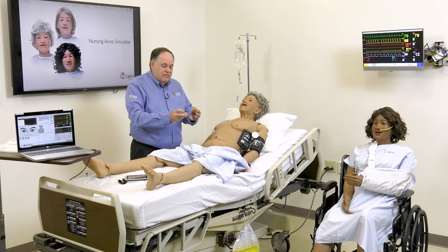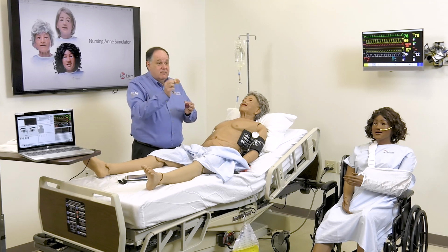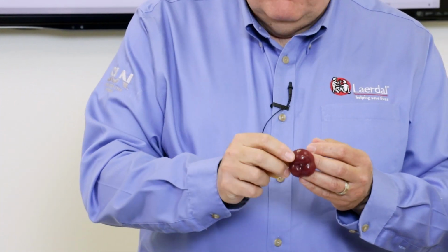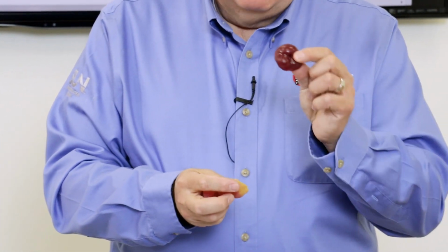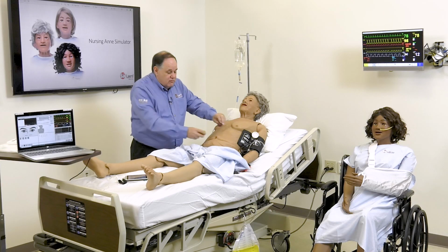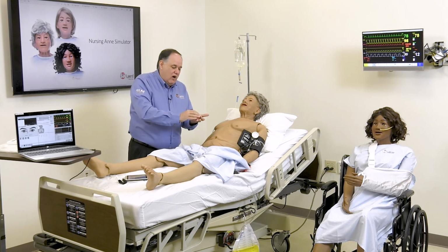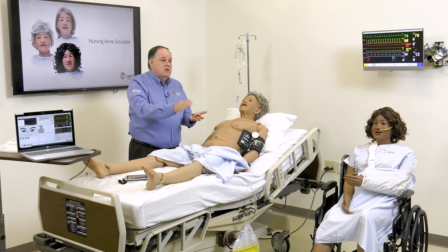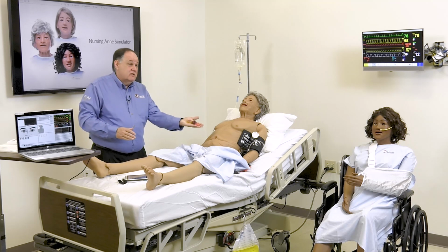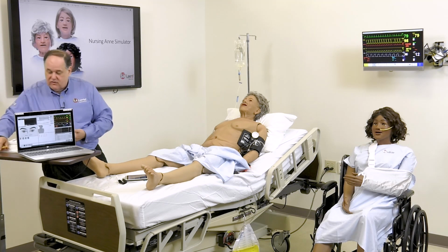So we have 3 different ostomy modules that we can add on there, and we can have the normal, the infected, or the non-perfusing dusky ostomy on there as well. There's 3 holes. You could have all 3 of them. Obviously, you wouldn't see that, but again, these are different modules that come with your nursing simulator platform. So this is part of the basic platform, but obviously could be used in the geriatric model as well.